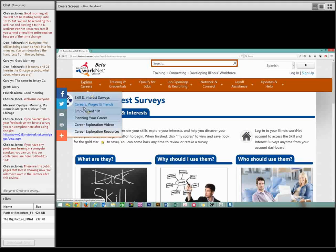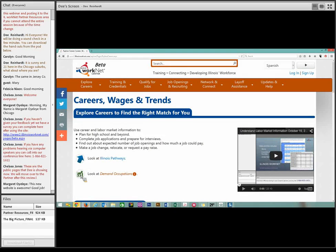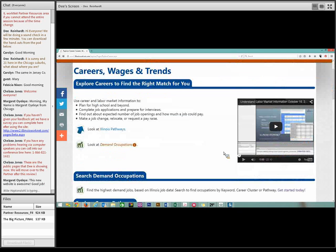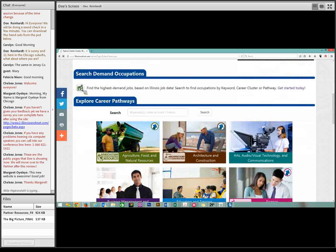Under career wages and trends, we have information that is related to the Illinois pathways, as you can tell from the arrow, as well as information related to demand occupations. And those are those items that are going to continue to grow. We've got some videos available. If you want to look at the particular items, you can look for this icon to see what's high growth, and you can look at these arrows for the career pathways.